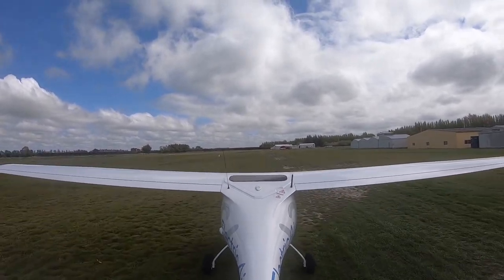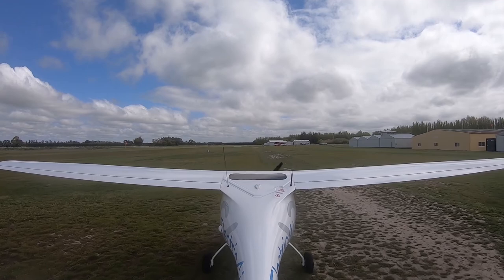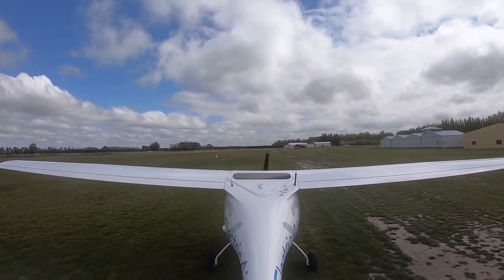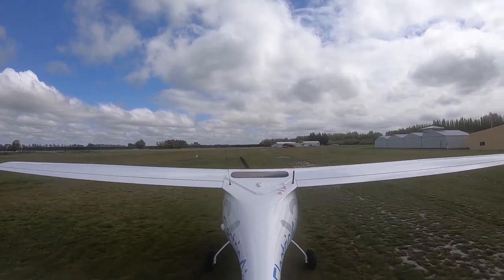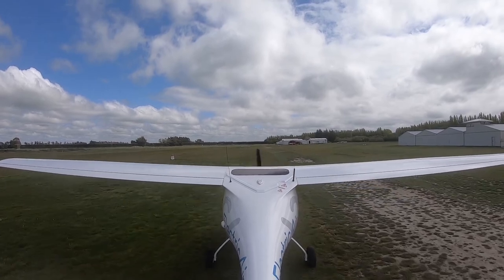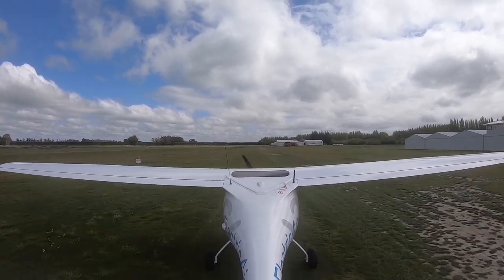Basing it on that flight, we just said it would have been, let's say, 10 kilowatt hours, because it's half the battery. So let's say 10 kilowatt hours, and a kilowatt hour is, let's say, 20 cents. If it's 20 cents, that would be $2. So maybe that would be a $2 flight.